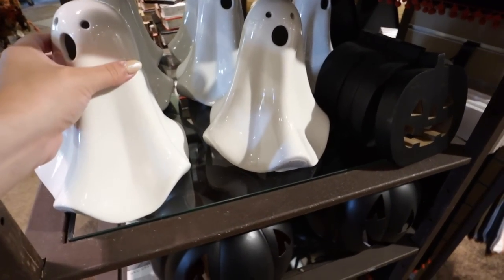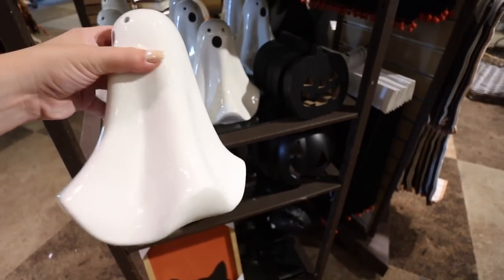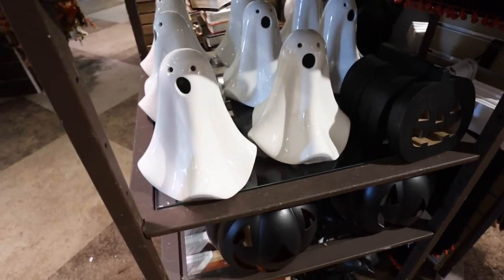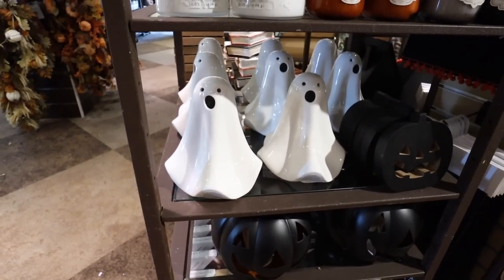This little light up ghost is so adorable. I love how it looks like there's tons of movement in the ghost. You can just flick on the switch and it is ready to go. It has the built-in LED light, and that is $20.